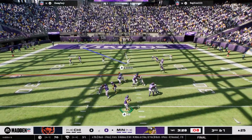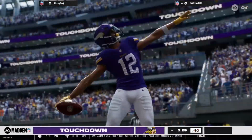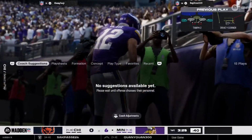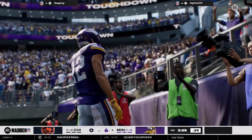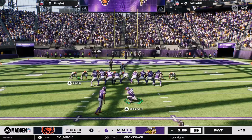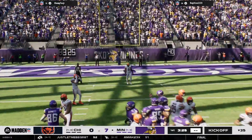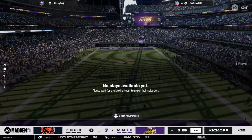Looking to throw on 3rd and 1. And he's going to score a touchdown, Minnesota. The Vikings take a 6-0 lead on their opening drive. Chris Olave with the touchdown. Who with the extra point. And the Vikings will jump out to a 7-0 lead.